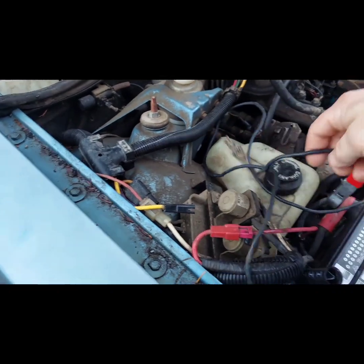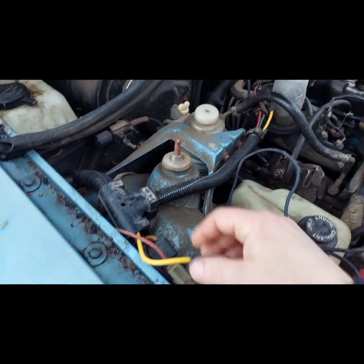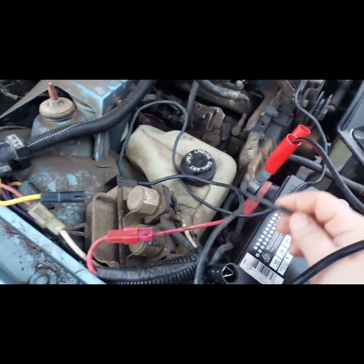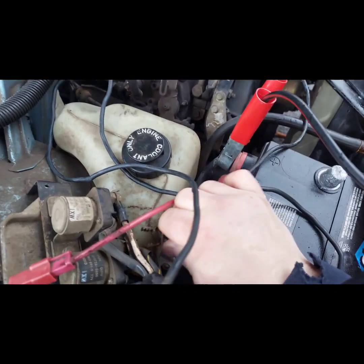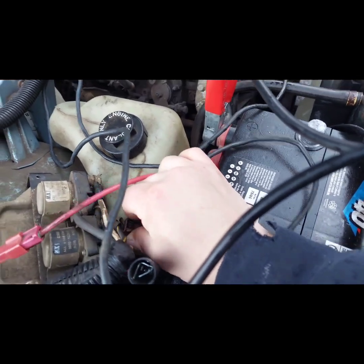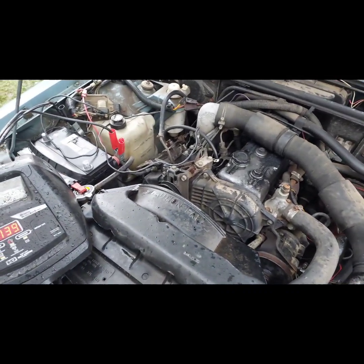The seller and I discovered yesterday that our main power wire, this yellow guy that goes to the bus bar, didn't have any continuity. So in some of the parts that he was given, this alligator clip was used to jumper from the relay to the bus bar and got it to fire off.